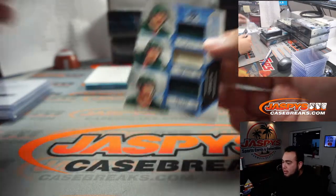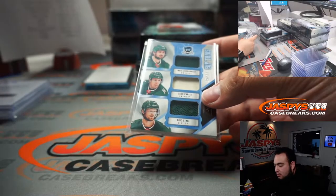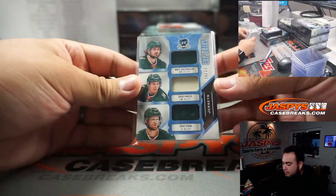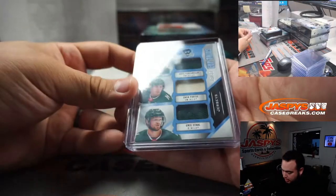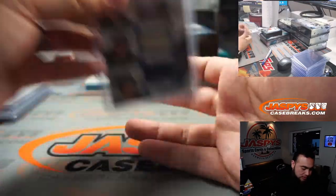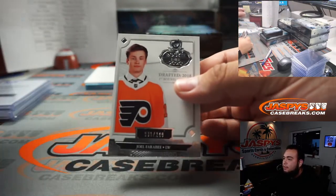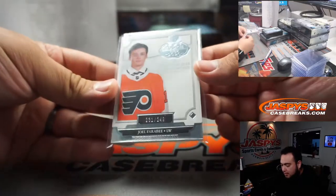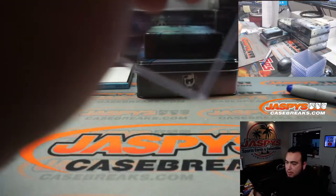We got a triple relic. Eric Staal, Zach Parise, and Mats Zuccarello. Minnesota Wild. That is RMB 15. Spot 5 going to Ryan. And for the Flyers, Joel Farabee to 249. Flyers, that is going to Ben Smith.